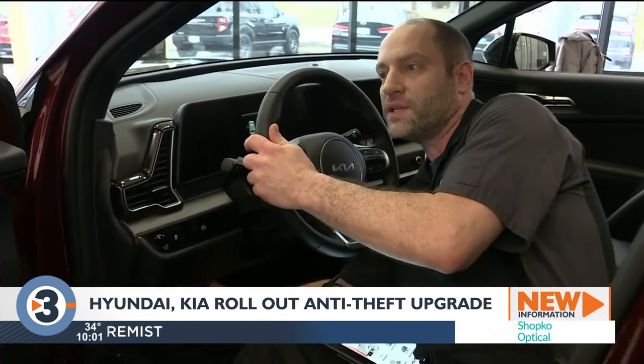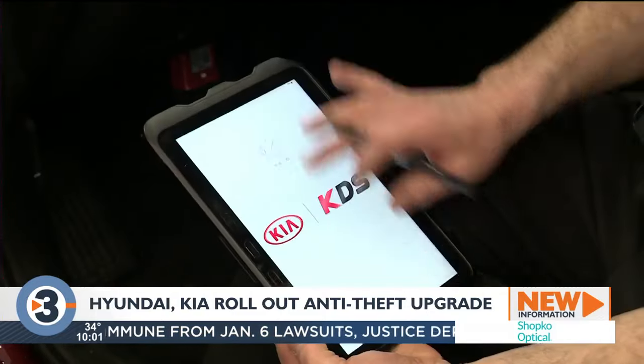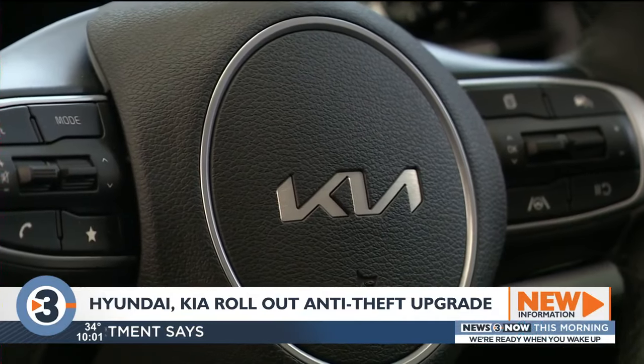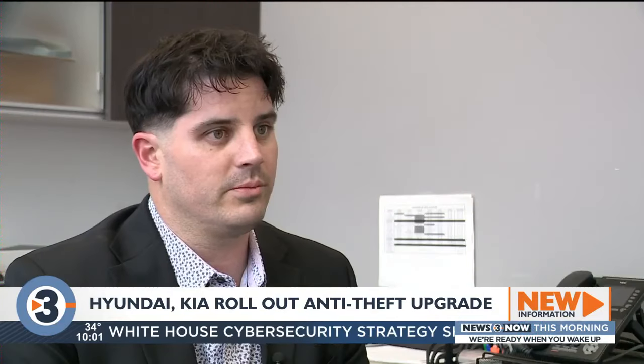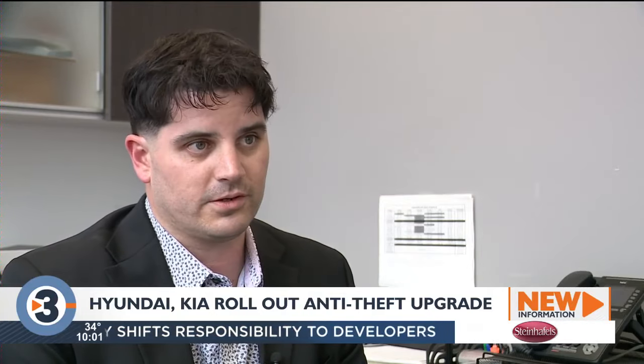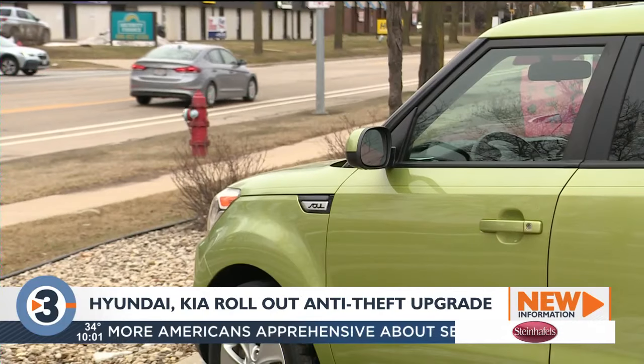The adapter that plugs in to the vehicle, they connect wirelessly, which installs an immobilizer function that's been missing from many models. People have been able to get into the vehicles through the steering column and be able to start the car. With this now, it's a lot more similar to like a push-button start. Then they slap a sticker on the window, letting people know that that car's not going anywhere.